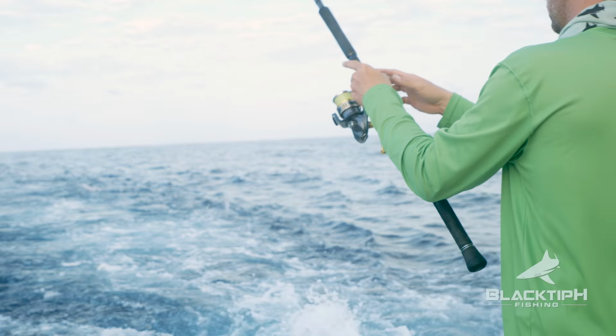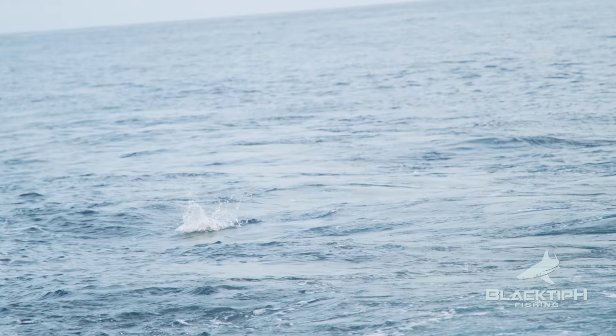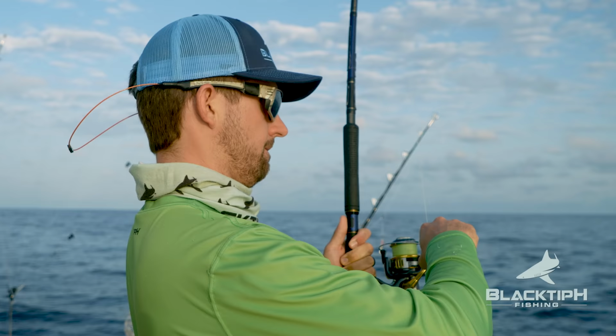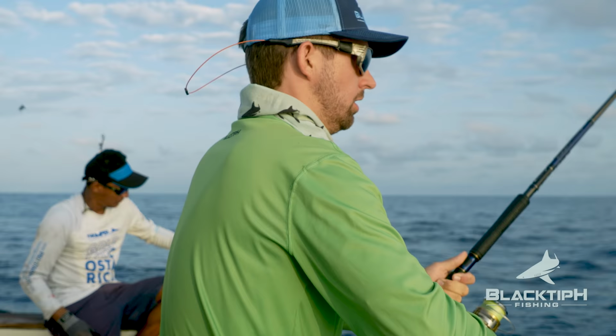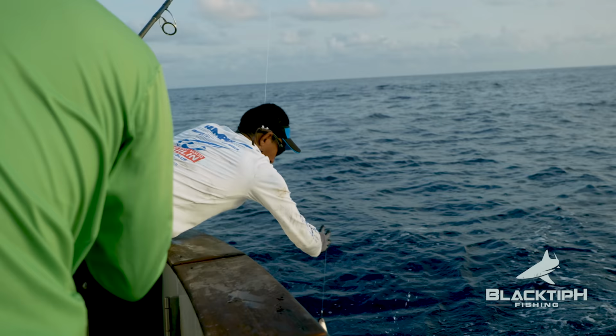There they are behind the boat. They're dropping. I saw one jump. Oh, he's got a bite. Blow up. There it is. He ate it. Fish on. Good size fish too, geez. Yeah. Got him? All right.